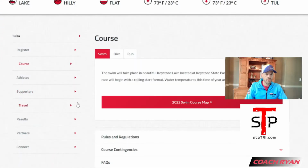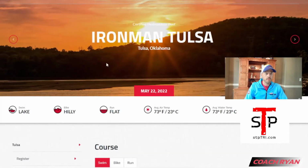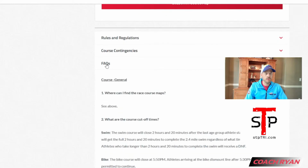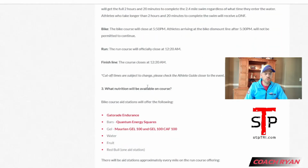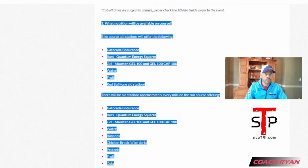But you go to the website, go to the course, and this is where you can find all the course maps and all the good, fun stuff like that. Notice I'm on the main page. Let's go down to the courses, scroll down past the course map to the frequently asked questions, FAQs. Hit that. Where can I find race course maps or the course cutoff times? What nutrition will be available on course? This right here is the important key information.